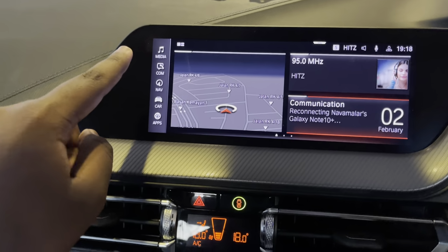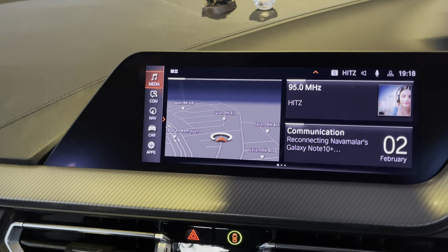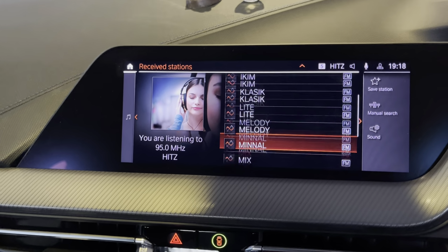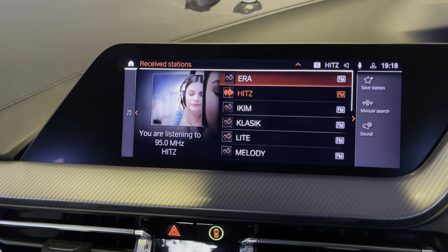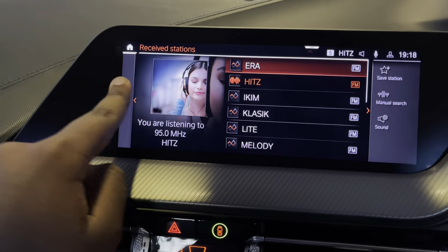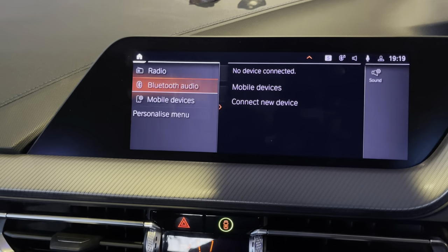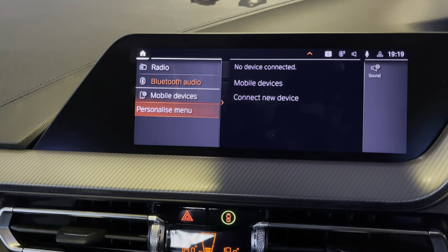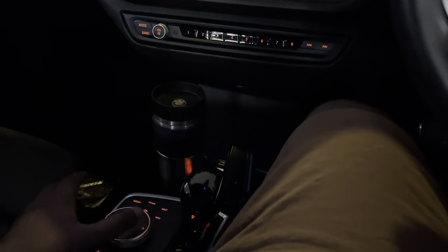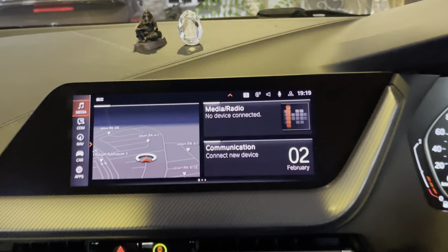So let's start off with the media menu. You can control it via the rotary dial as well. You have your radio menu right here with your list of stations, as you can see. You can save a particular station, manual search, as well as your sound settings. And then you can swipe like this. Then you have your Bluetooth audio menu. You can pair up your phone via the Bluetooth function, your mobile devices, and you can personalize the menu as well. So if you want to go back, you can hit the home like so, or you can use the rotary dial and swipe it to the left. As you can see, it takes you back to the home display.